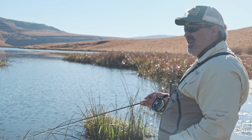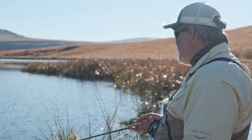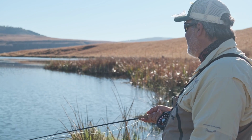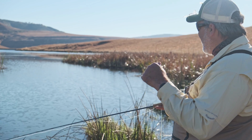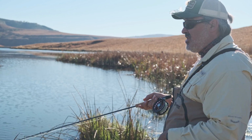So we arrived at this dam this morning. Before we put our float tubes in, we kind of sussed out what the structure and the inlets looked like as we were coming down the hill. So we decided that before we put any boats on the water, we'll check out this inlet, accessing it from the sides instead of trying to kick in like we would maybe with a float tube, because we'll scare the fish and churn up the water.